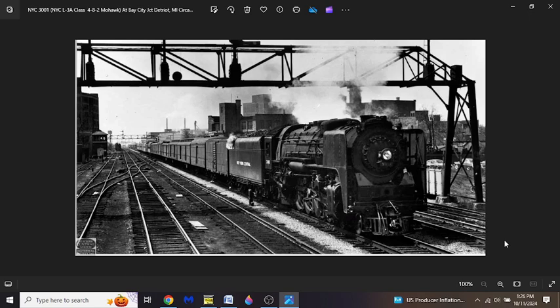So, for those who are unaware, today we will be talking about New York Central 3001, which is the only surviving New York Central L3A Mohawk type. On October 9th, the Fort Wayne Railroad Technical and Historical Society, or just Fort Wayne RHS, announced that it had acquired New York Central 4-8-2 3001 and will be working towards an eventual return to operation.